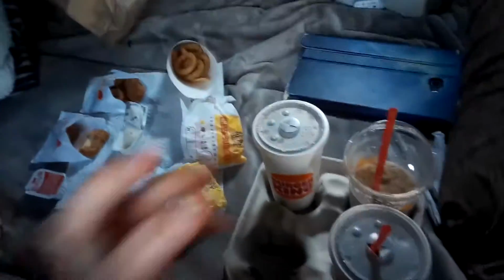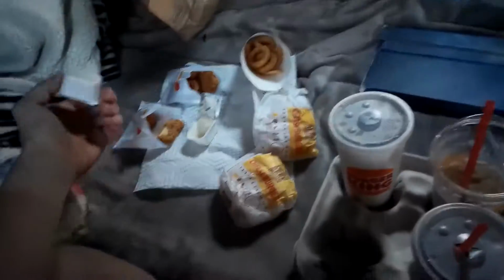So to wrap up, you get the 2 Whoppers, the 2 cheeseburgers, the 2 chicken nuggets, the 2 drinks for $11.99. The sauce is free. I added the onion ring and the frozen Coke. So if you have a car full of kids, I'm going to recap that one more time. Car full of kids, you could probably get away with it.